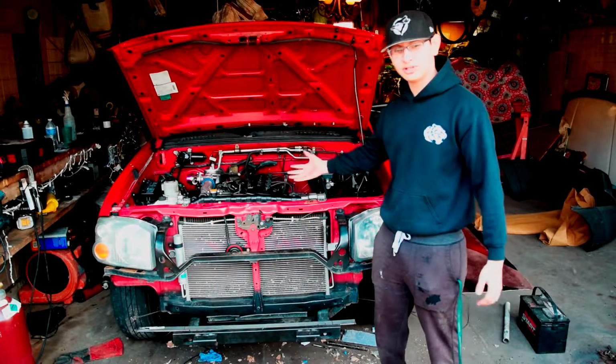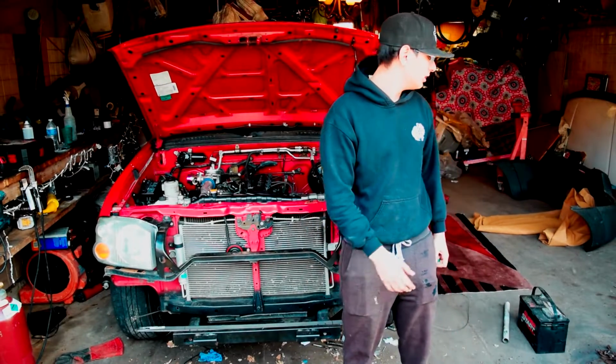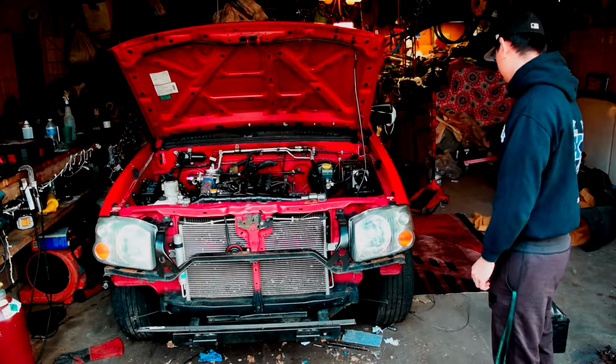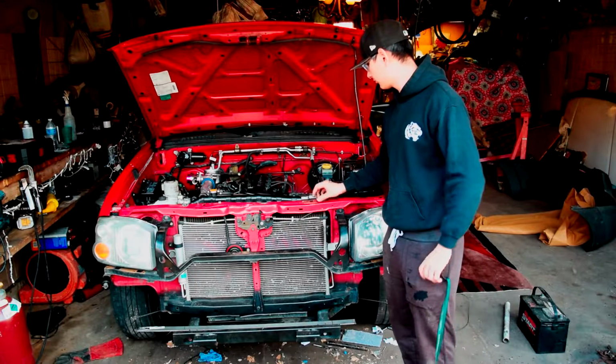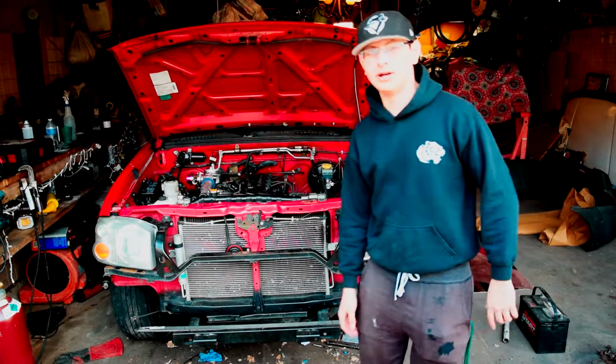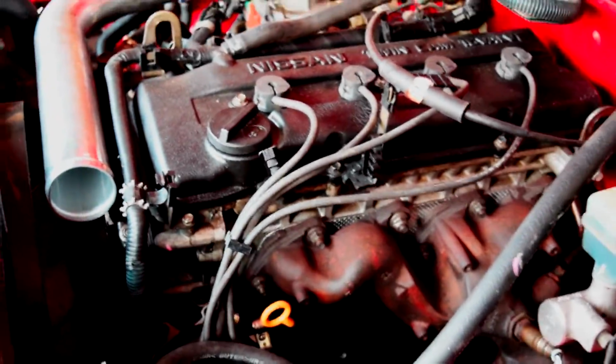Today, we're gonna be pulling out good old KA. We're gonna start off by taking out all the electric stuff, all of this, and then taking off the radiator, and we're gonna dismount the transmission.